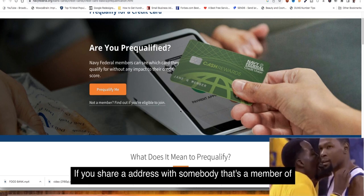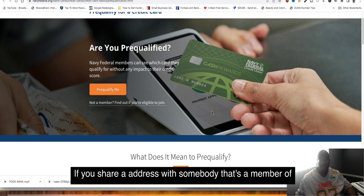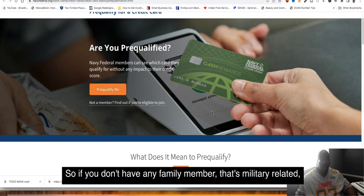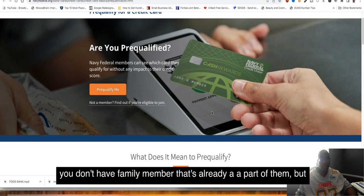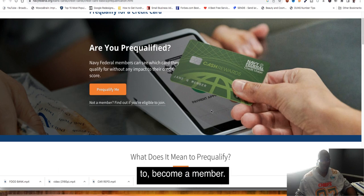If you share an address with somebody that's a member of Navy Federal, they will allow you to join that way. So if you don't have any family member that's military related, or a family member that's already a part of them, but you do have a roommate that's Navy Federal, and you're sharing an address, that's one way that they would definitely allow you to become a member, okay?